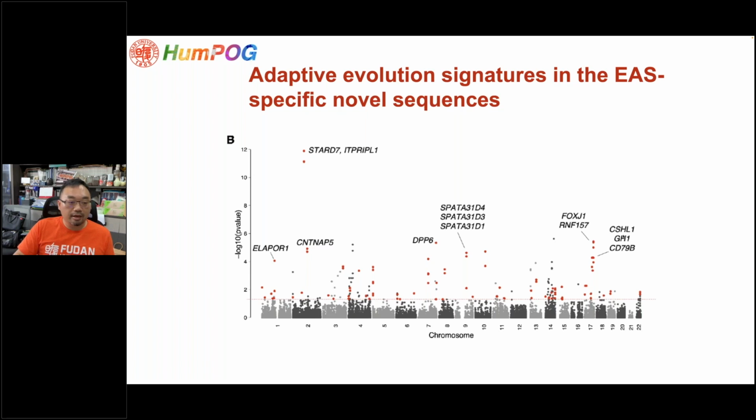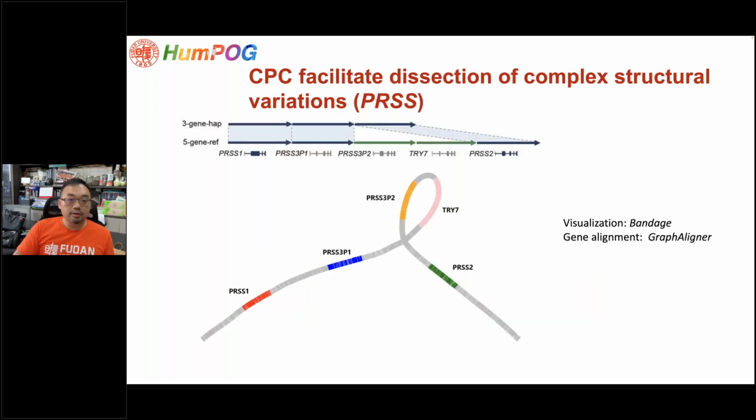And so that's the identification, or the observation, of those adaptive signatures, which means potential functionality of those non-reference sequences. Okay, so the more important gain of the long-range sequencing, or this effort of de novo assembly of the whole genome using this pan-genome approach, was that we have the opportunity to dissect the fine-scale genetic structure, the structural relations, right?